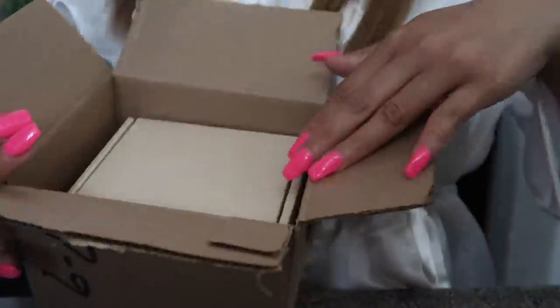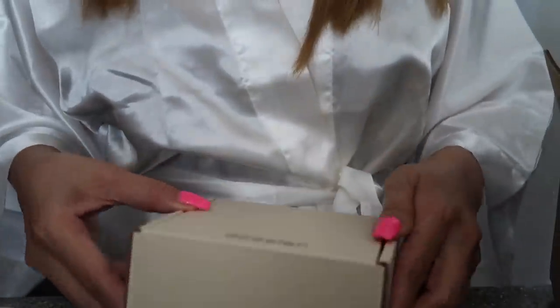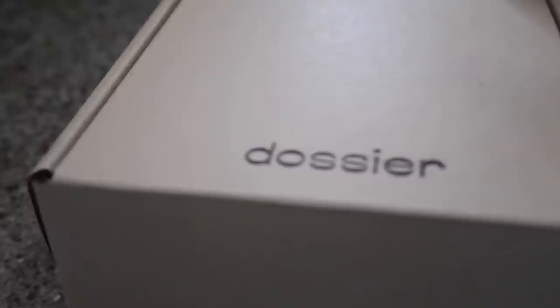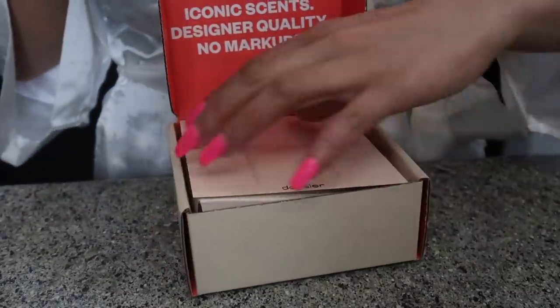Smells so good. So this is a perfume, guys. It smells so good already. I did not even open it, it's just smelling the box. Smells so good. And that's how it looks while it's still in the box. I just want to give you guys a look at the box first before I open it. So let's open it up.